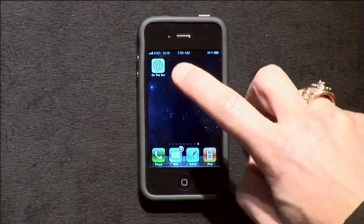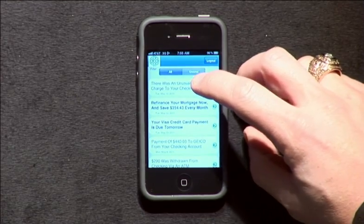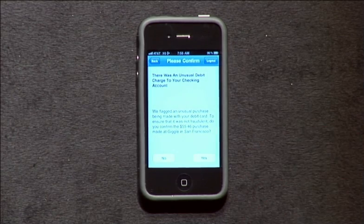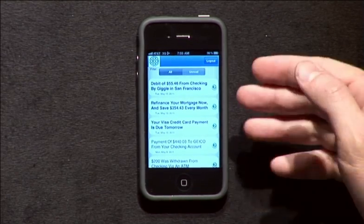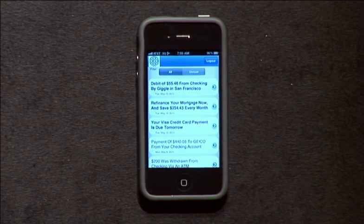Brian? Thanks, Ram. So today we're going to demonstrate a couple features of On-the-Go. In this case, we're giving an example of a push notification that was received by the phone where my bank, Pacific Bank, a fictitious bank for this exercise, sent me a notification to let me know there was an unusual debit transaction on my checking account. I can choose whether I want to accept it or not. I'll say yes, because I remember making that purchase. And it updates my feed and lets me know that the charge was made.